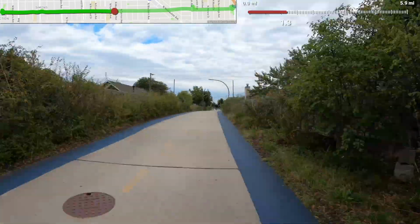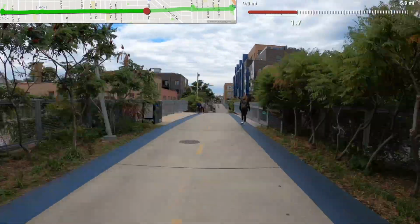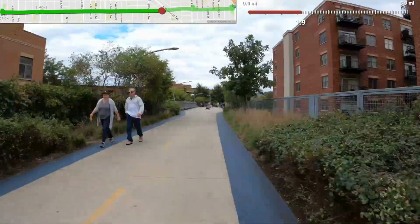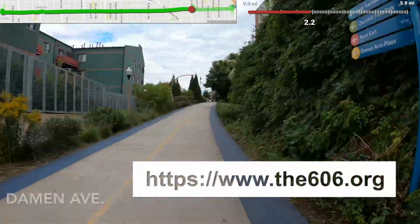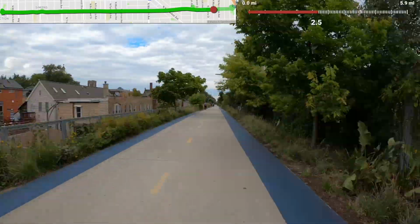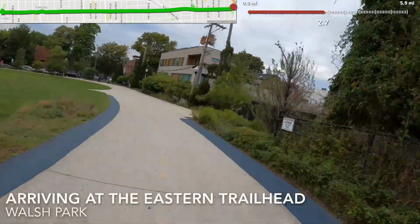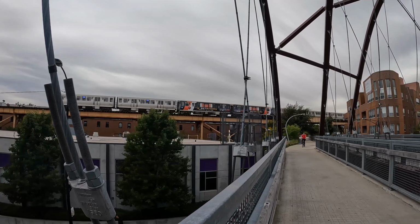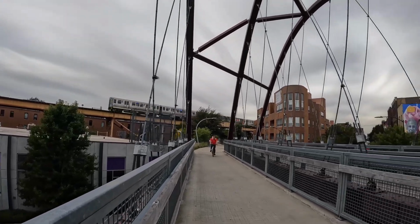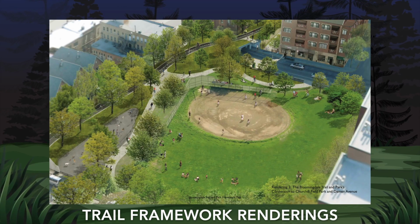While the 606 is definitely a rails-to-trails conversion, what makes it so unique is the fact that this train line was elevated. Here's a little history I learned from their website. In 1893, the Chicago City Council passed an ordinance mandating that railroads elevate their tracks within 6 years. The elevation of the Bloomingdale line was completed in 1913. By the mid-1990s, they rerouted the train traffic and freight service ceased completely.